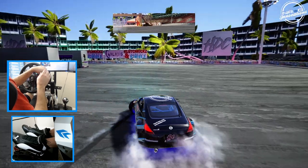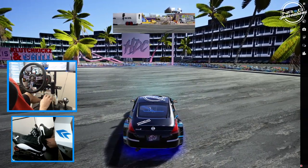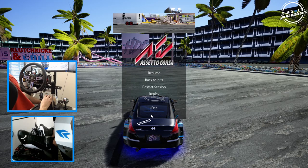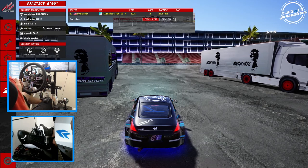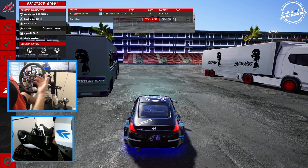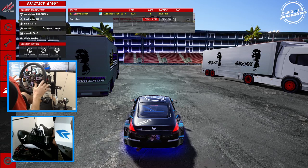Come across the line, sliding in nice and smooth there. And let's go back to pits, see what the tale of the tape says. 205 plus one or plus two, so a 206, 207. Way better than the last run. Definitely, I would take that. Honestly, I would probably take that run, because I would not want to get a plus five.